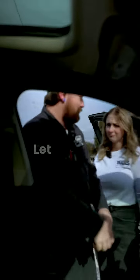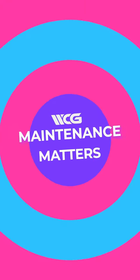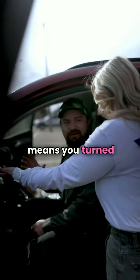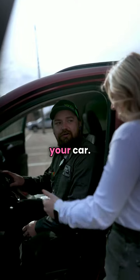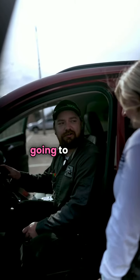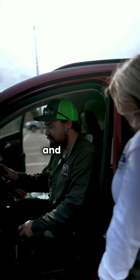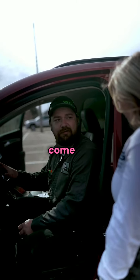Watch out, Blue. Let me look. What does that mean? Is it gonna blow up? No, that just means you turned on your ignition without starting your car. Oh. Anytime you do that, all your indicators are gonna come on just to make sure they're working. Well, what do the indicators mean? Well, let's go through a few, and we'll let you know what you need to do if they come on.